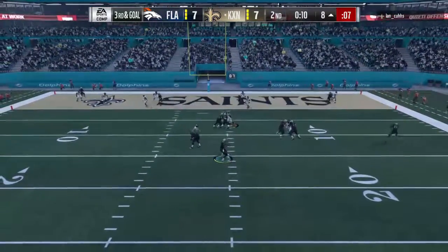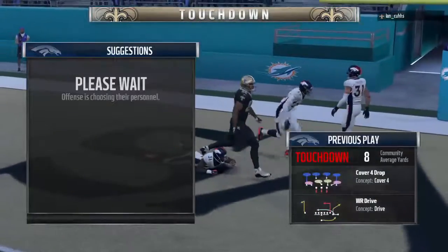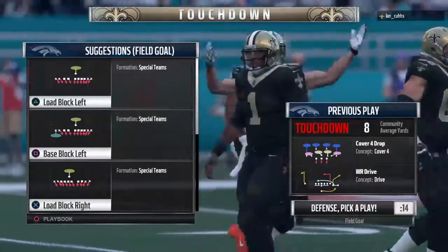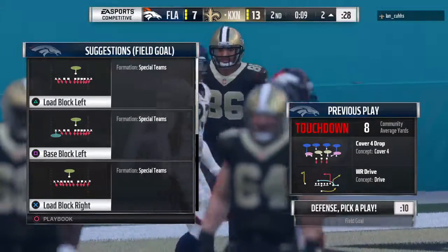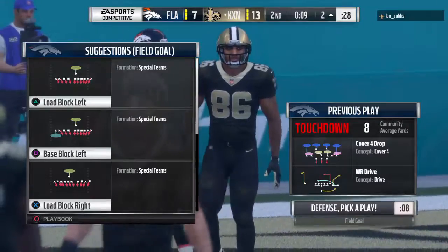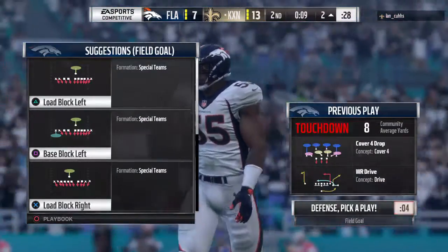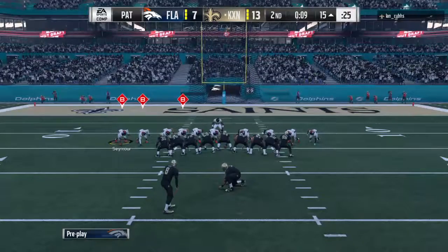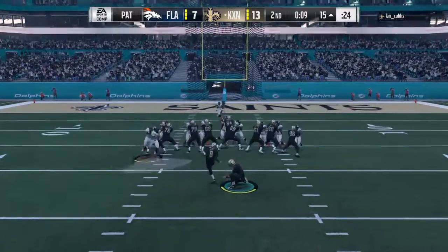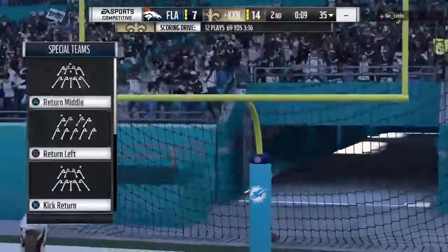Again, Newton. And he's got him. It's caught in the end zone. Touchdown, New Orleans. Jordan Reed in the final seconds of the first half. And the Saints have taken the lead. Novak to tack on the extra point. And he's got it. It's now a 14-7 ball game.